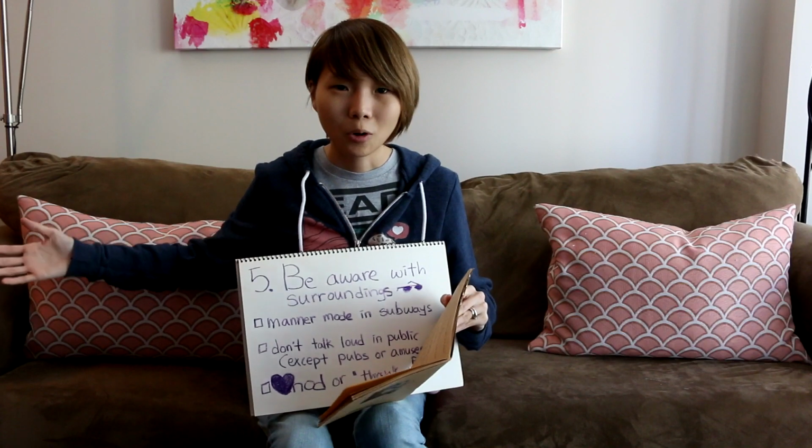Most of the hotels will be really, really small, about 118 square feet. So you just expect that. You don't get the really big hotel rooms, so pack lightly. And if you're on a budget, then don't be afraid to try hostels.